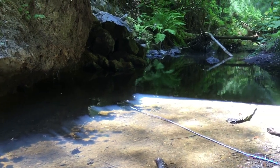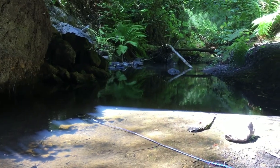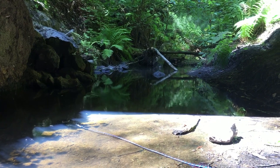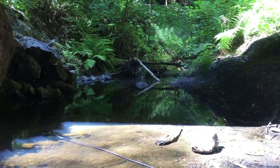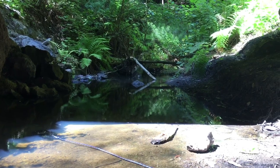There's my camera. It's a little buggy down here. A lot of mosquitoes, and all sorts of gnats and whatnot. So we're not gonna hang for too long.